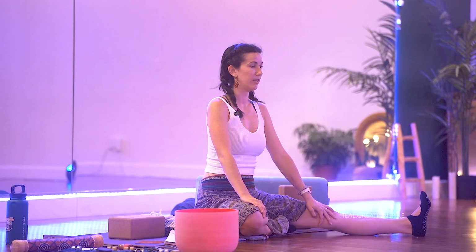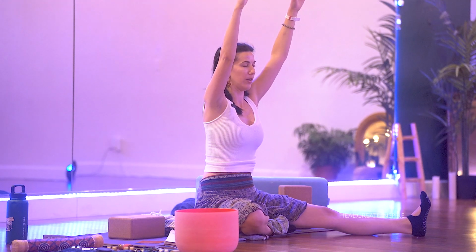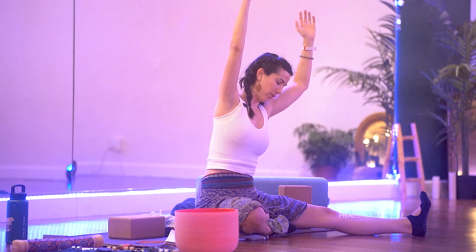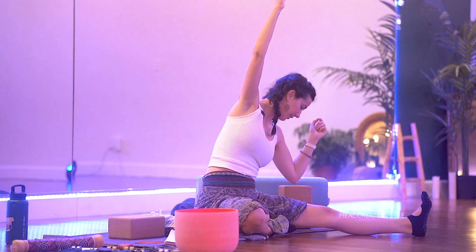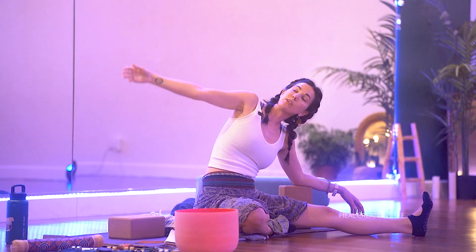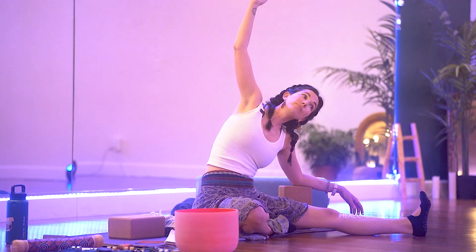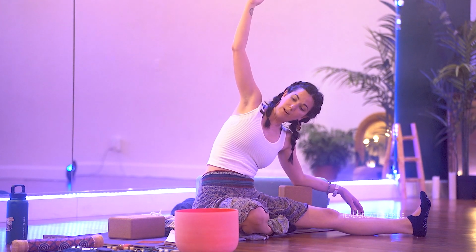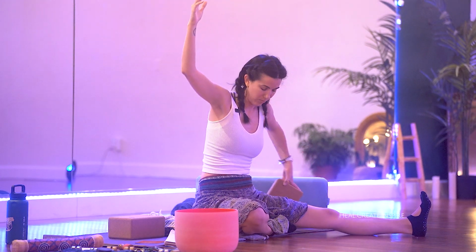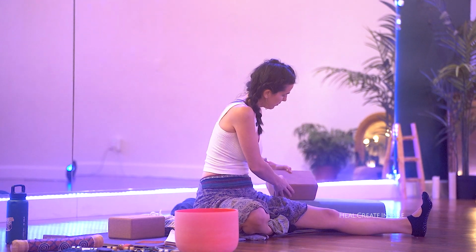So inhaling, lengthening up through our spine. Inhaling our arms up overhead. Hinging at our hips and letting our left elbow come onto that block or bolster. That right arm is going to go up in rainbow overhead. Finding a comfortable space here, so maybe you're up a little higher or lower, whatever feels best for you in this pose.